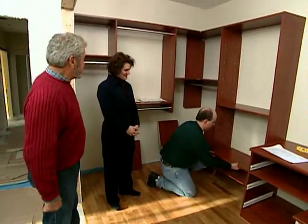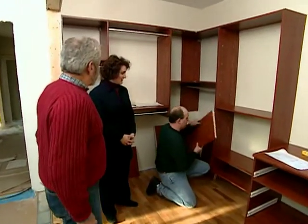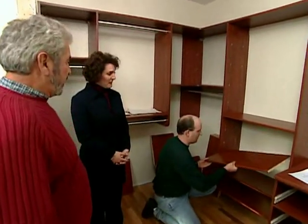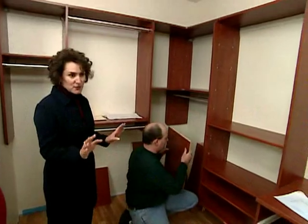Okay, up in the master bedroom now to talk with Marcy Weisburgh and Brad Bendel, who are installing the California Closets. Marcy, California Closets means custom, right? It means totally custom. So what did our homeowners ask for here? The homeowners asked us specifically to divide the closet into his and hers sections so that they didn't have to bump into each other.